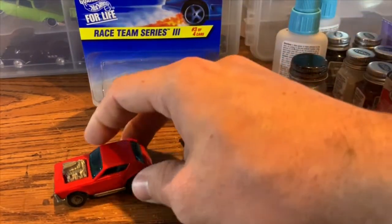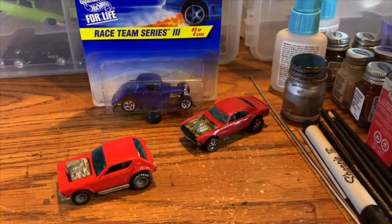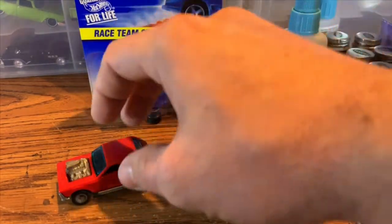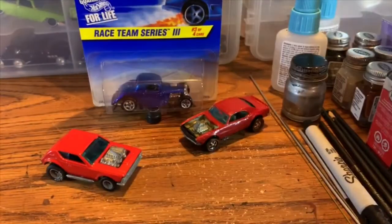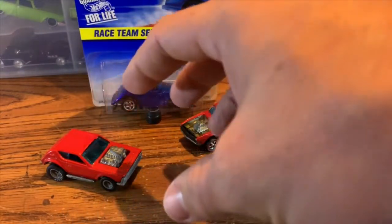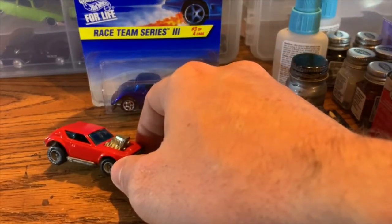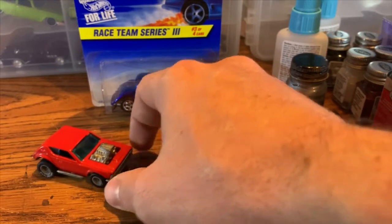But I also like that the guy who made this custom did something that looks like it actually could have come from Hot Wheels back in the 80s, and that's super cool. I really liked this car, and that's why I had to have it. But this kind of shows not only that people were doing customizing back in the 80s, but kind of an example of what people would have been doing back then and what would have been available to do it with.